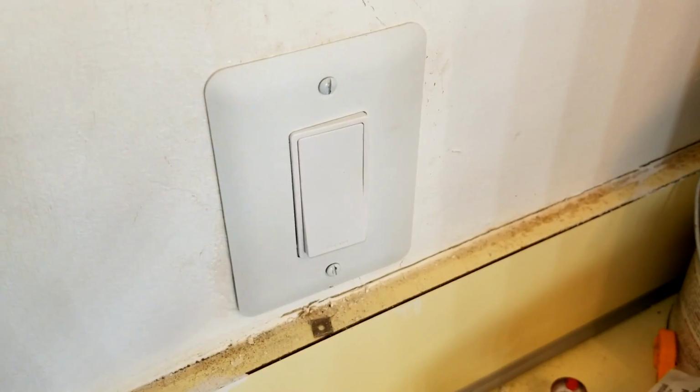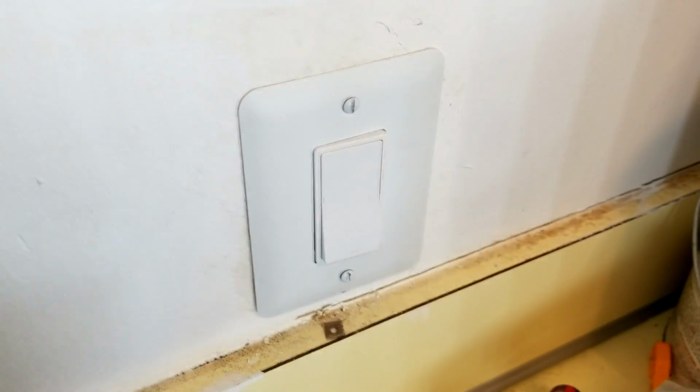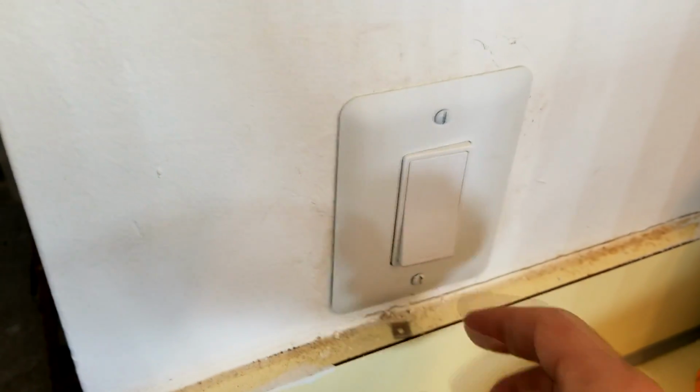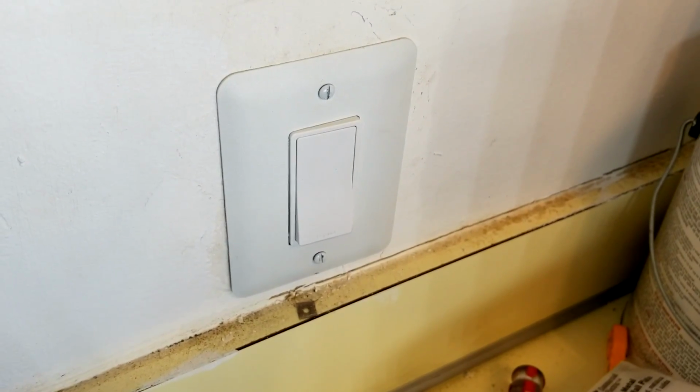And there is your finished product. And I normally like to leave both of my screws pointing straight up. It looks aesthetically better. You can see it's nice and snug here. There's no more cigarette smoke coming in from the next door neighbor's unit.